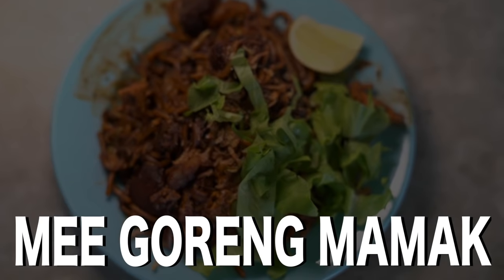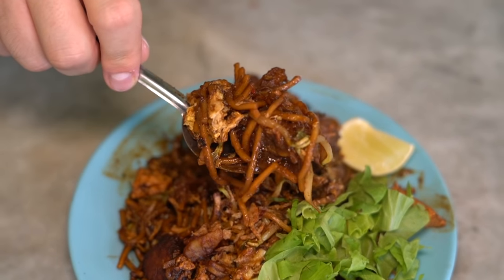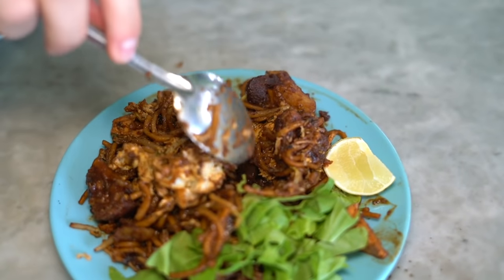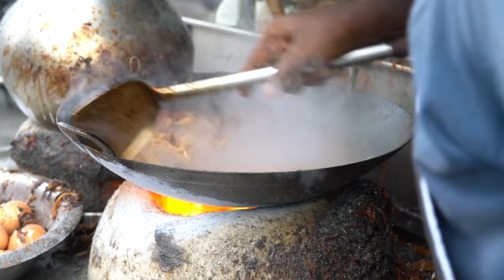Mee goreng mamak, fried noodles sold at mamak eateries by Malaysian Indian Muslims. The noodles are fried in a wok with a rich mix of spices, potatoes, chili, fritters, and often squid. Can be found around the country but is famous in the state of Penang.